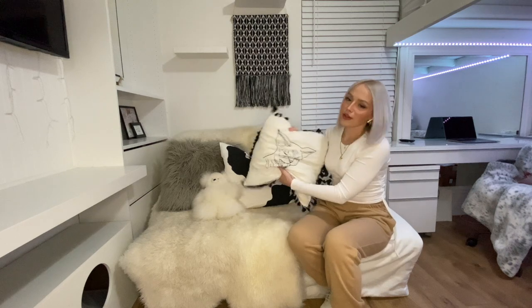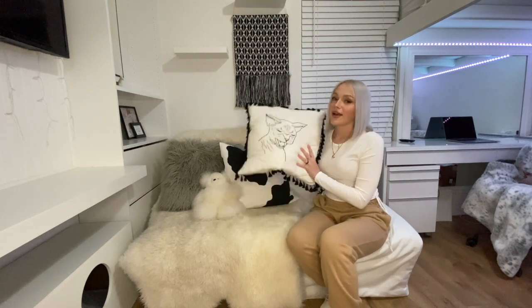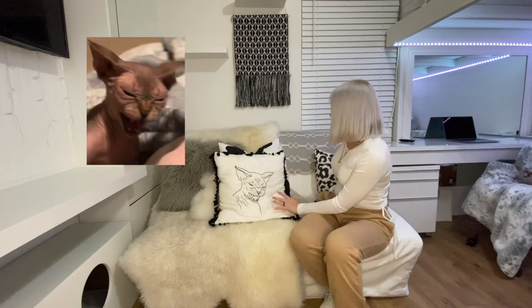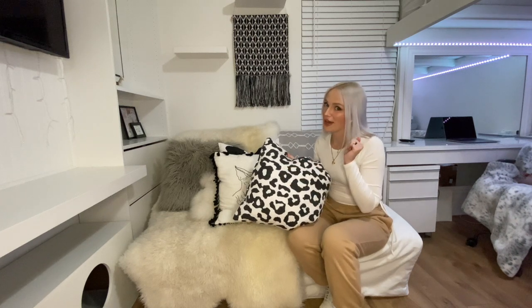And this pillow I made and embroidered myself based off of my favorite picture of my cat. And I got a lot of questions on this pillow. This was from Target like a year ago, so I'm not sure if they still sell it. And if they do, I will link it.